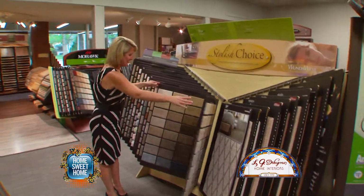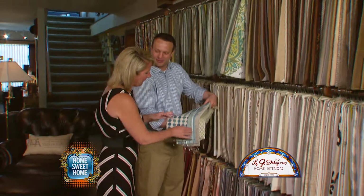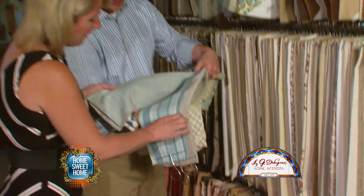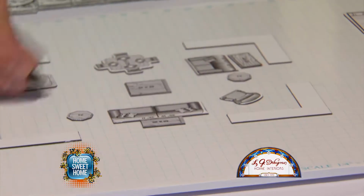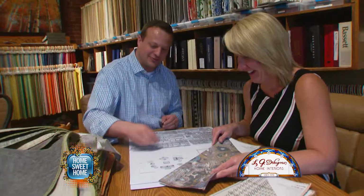You have designers on staff. Let's talk about them. We do. We have 4 designers that can come into your home. We can help you with big projects, small projects. We'll work within a budget. We're here to help you with flooring, window treatments, any kind of furnishings for the entire home.